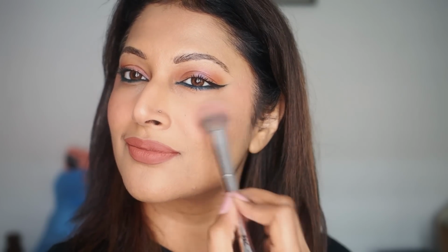Maybe a little more blush. I like the base makeup. Everything is looking really nice and seamless. Let me just get ready and then I'll be right back. So guys, this is my final look. I really like the way the makeup is looking.